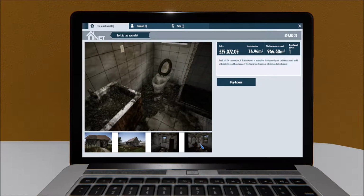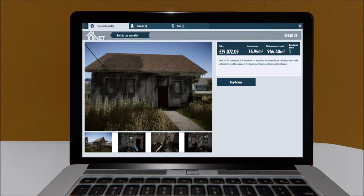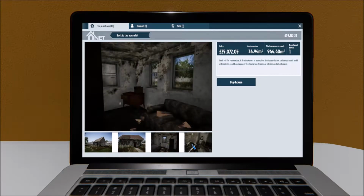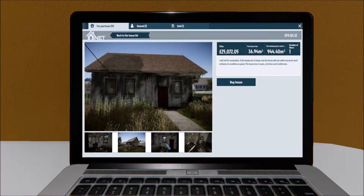I will sell for renovation. A fire broke out in our home, but the house did not suffer too much, and I estimate its condition is good. Well, you would do. You're trying to sell it. There's two rooms, a kitchen and a bathroom.